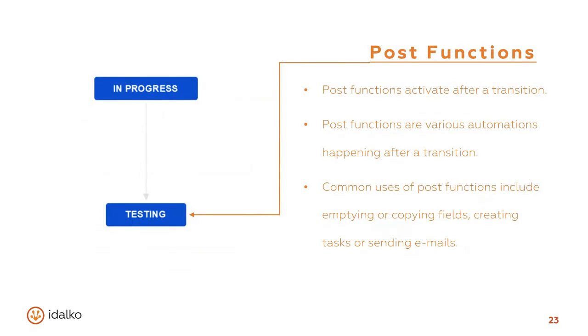Post functions. I would say post functions are the most used or the most favorite of the advanced workflow functions that administrators use. Post functions are things that happen after a transition. An example might be when an issue is created with several subtasks, or a field might be emptied. For example, when the issue is reopened, the resolution is cleared.